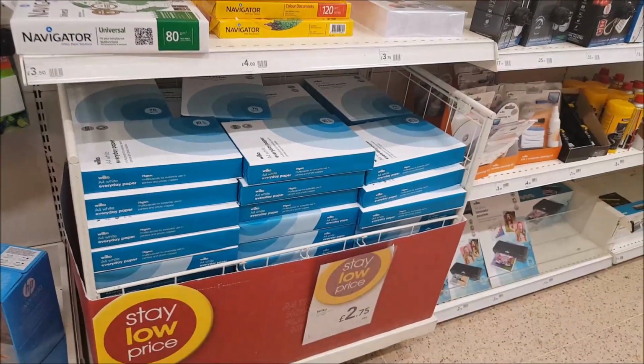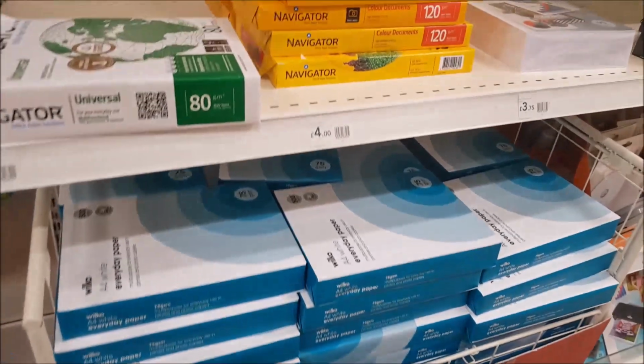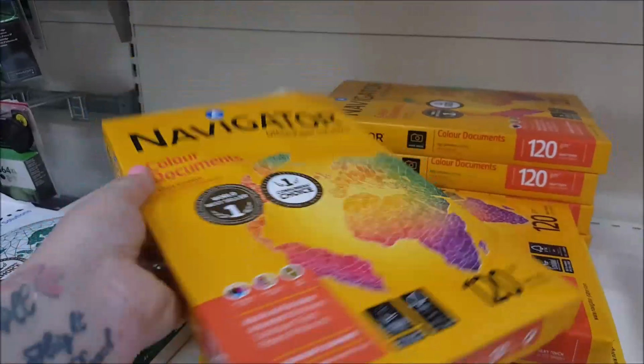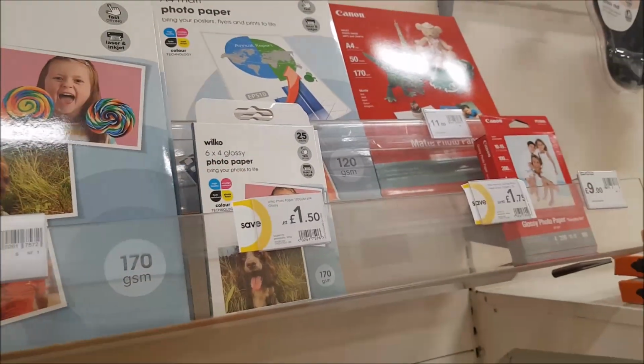Right, we'll just look down this aisle here. There's some paper packs. So you've got your A4 everyday white paper there. Got some different sort here. Navigator paper, that's £4. And we've got the Wilko bright white. They've also got some of the photo paper, so if you like printing your own photos off, they've got them as well.